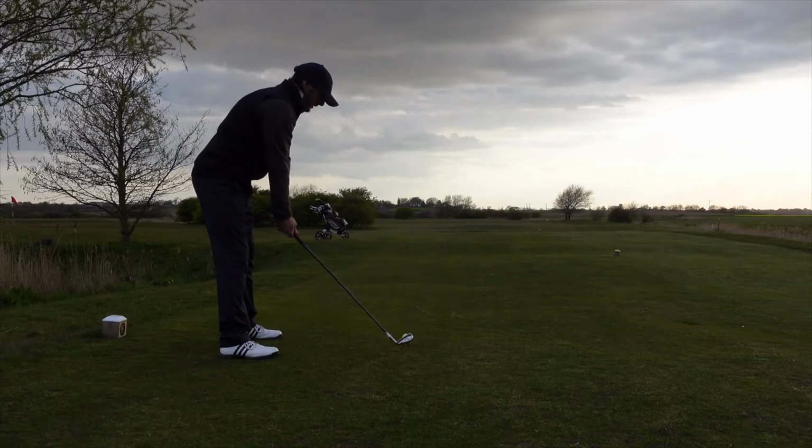So I've been flirting with that hazard quite a few times in a few of my rounds. Unfortunately today it happened to go in, so I took a drop off the tee and then I was just messing around on the green. Now going on to hole 6, which is a par 4 and 396 yards.